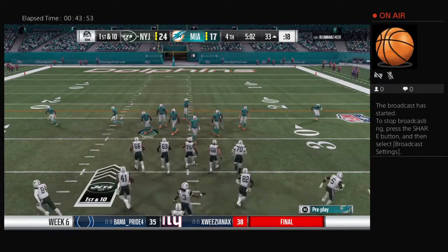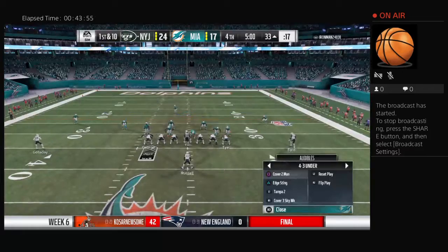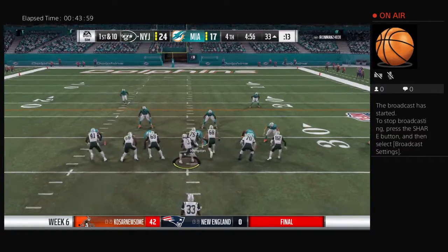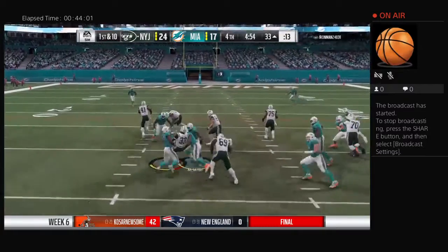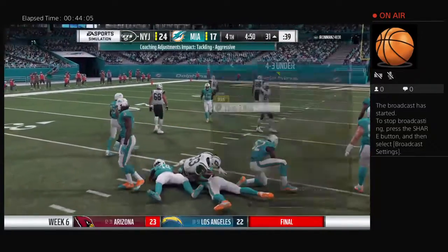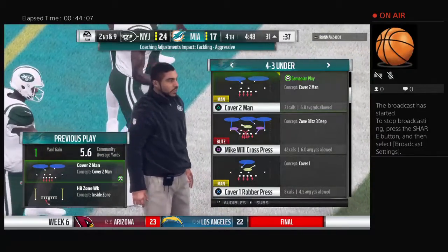Flex round. Flex round. Here we go. Ohio. Now a handoff here to his running back. And he struggles to get a yard here, maybe a yard, down to the 31.